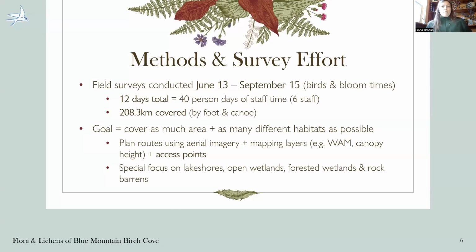So, methods, survey effort. We were out in Blue Mountain Birch Cove conducting field surveys between June 13th and September 15th of last year, 2023. And the focus was mainly birds and vascular plants and lichens. So we timed our surveys for the breeding bird time, that was sort of early June, and bloom times, which happen throughout the season. We were there for 12 days in total, and we had 6 staff working on this. So approximately that worked out to about 40 person days in there.